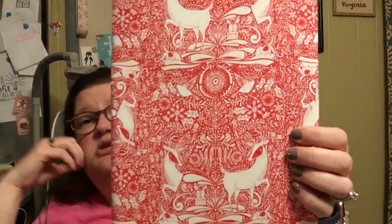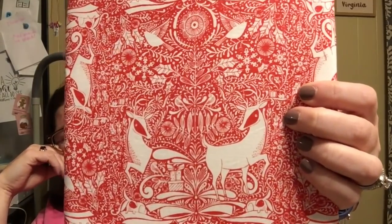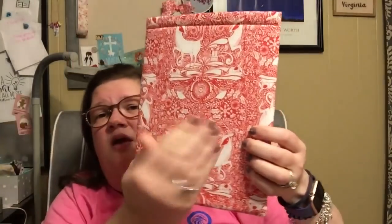This one, I think, is one that Michelle has, and I always follow along to see what she's got. But this is beautiful. I love this. Those way cool whimsical deers, and I love the mirror image. And on the inside it has green and gold striped fabric.